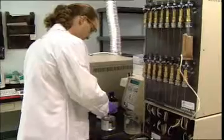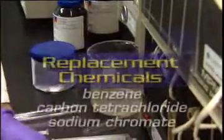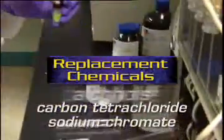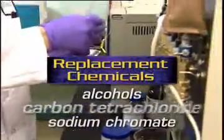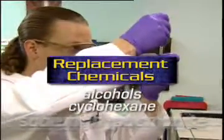Some commonly used but toxic lab chemicals can be replaced with less hazardous ones. Alcohols can sometimes be substituted for benzene. Also cyclohexane for carbon tetrachloride, and sodium hypochlorite for sodium chromate.